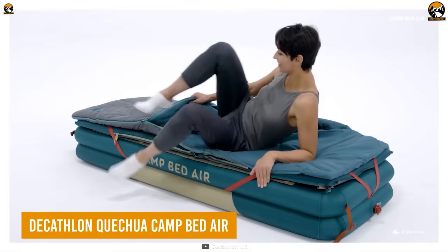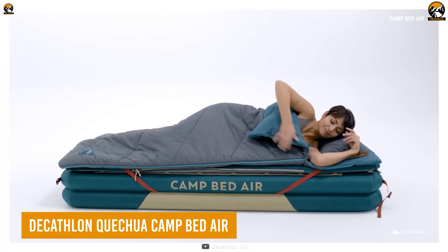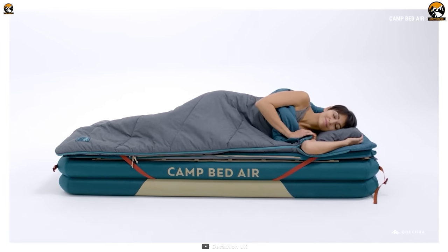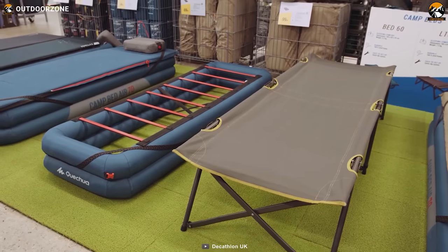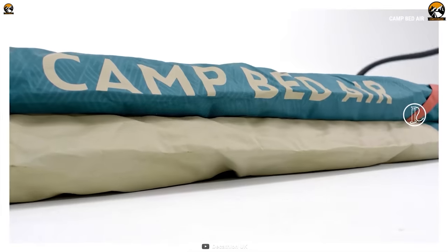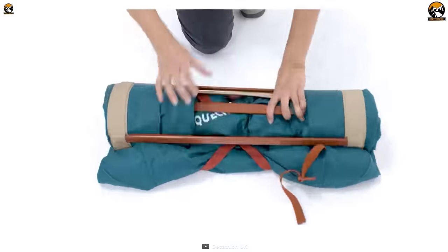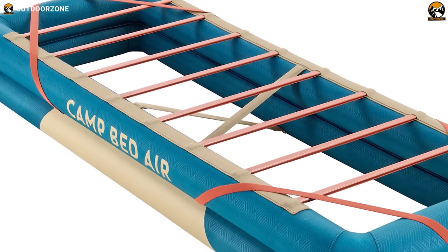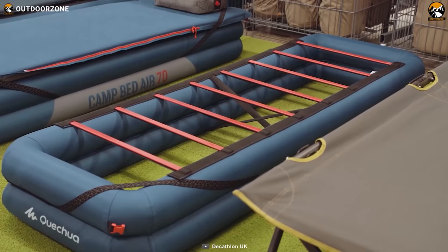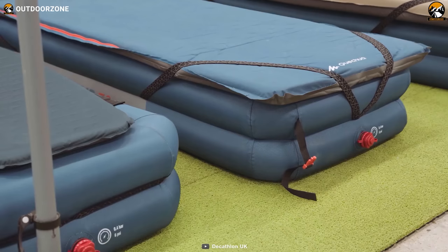Give yourself the comfort you deserve with the Decathlon Quechua Camp Bed Air. It's like an air mattress, but made for the wilderness. You can quickly set it up with an air pump, and when deflated, it's no bigger than a gym bag. It's mostly made out of polyester, giving you comfort while maintaining durability. So give yourself the comfort and well-deserved rest with the Decathlon Quechua Camp Bed Air.